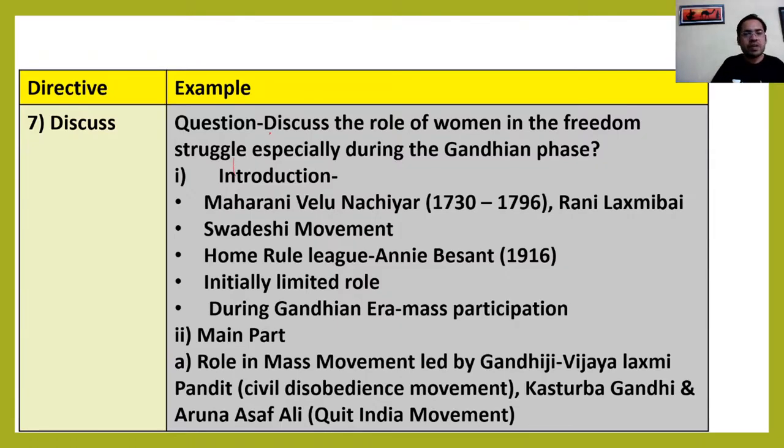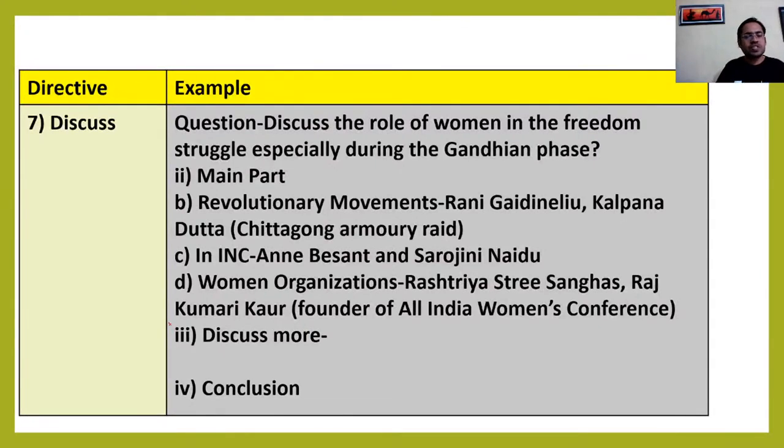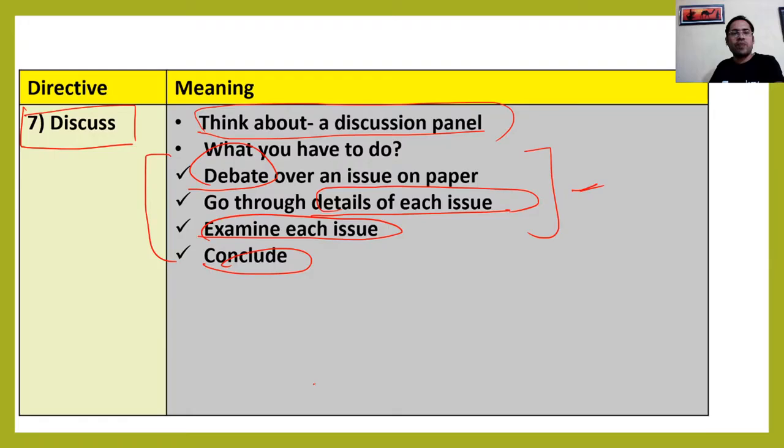For example, let us take a question. Discuss the role of woman in freedom struggle, especially during the Gandhian phase. This question was asked in the UPSC mains examination. So let us take an example on the discuss directive and write an answer. You will have an introduction. Now in the main part of the answer, you will talk about the role of woman in the entire freedom struggle, especially focusing on the Gandhian phase. Next you will discuss more about the role of woman, and at the end you will conclude. So what you are doing, you are talking about each issue in detail, examining each issue, and concluding.